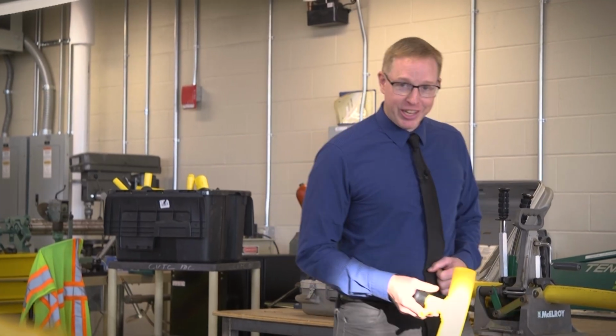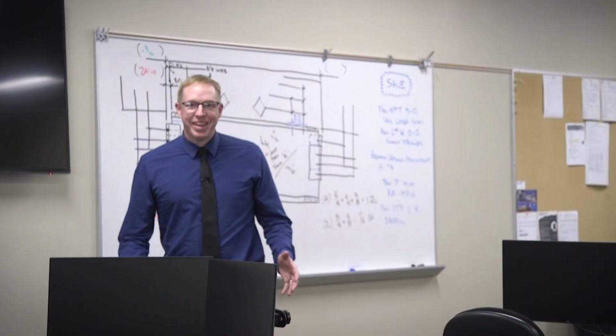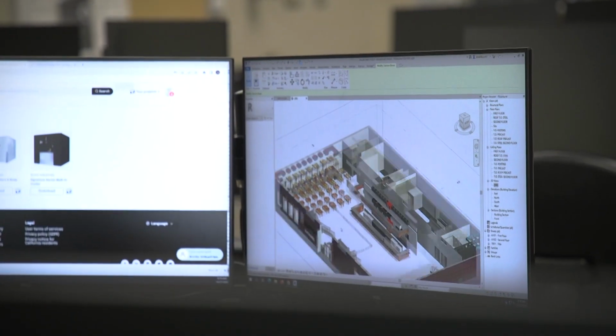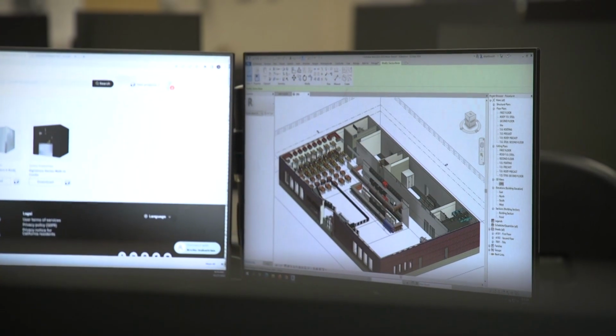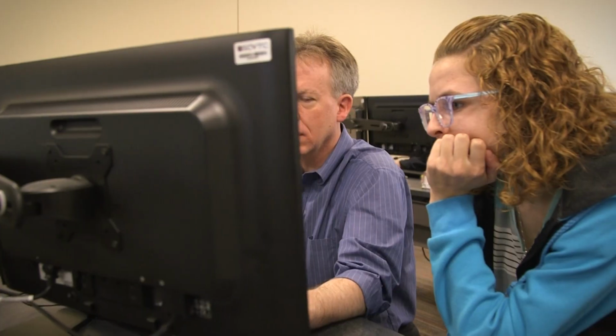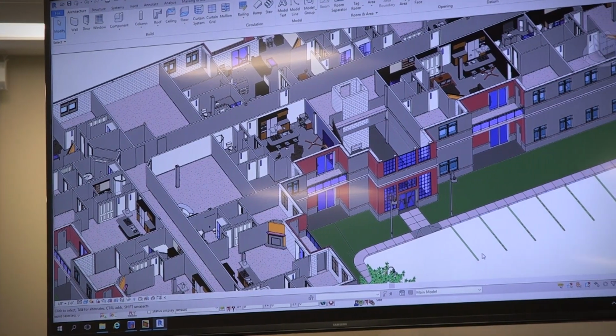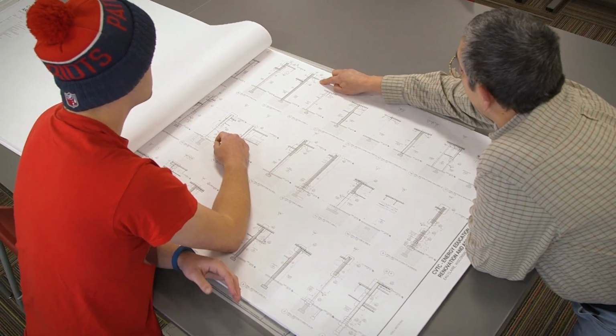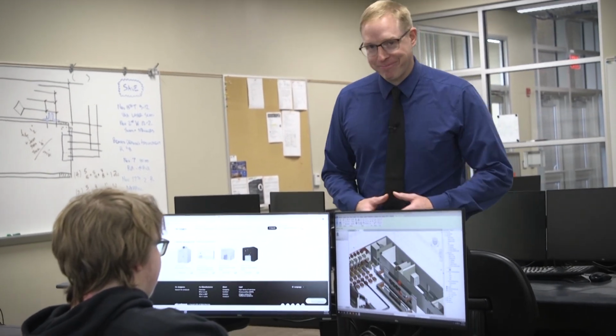Let's head next to our architectural structural design program. Here in our architectural structural design lab, we've got a lot of computers. Students are going to be spending a lot of time working in the software that we have, Revit and CAD, making sure that they know and understand how to build these commercial buildings. A lot of our students will go out and work in commercial design and work for engineers, making sure that they can get the blueprints and all the CAD files and the Revit files just right, ready for that construction site. So next we're going to be headed over to our HVAC program.